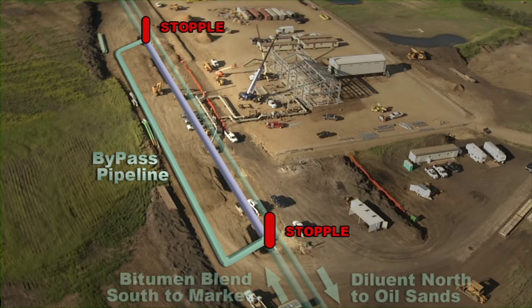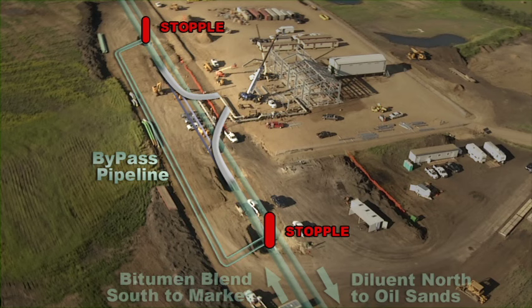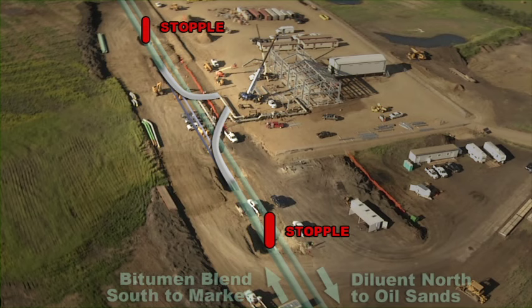Its remaining diluted bitumen will be evacuated, connections will be hooked up to the new pump station, and blend will be routed back to the main line again. Then the bypass will be removed, the stopple fittings will be taken down, and the abandoned section of pipe will be removed.